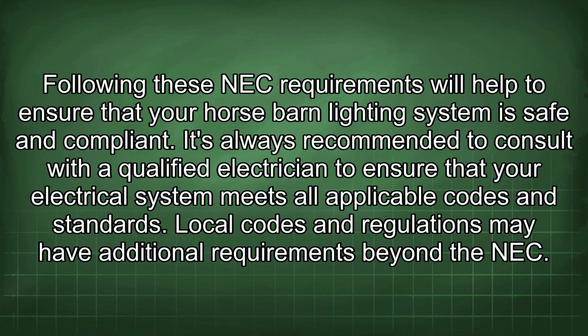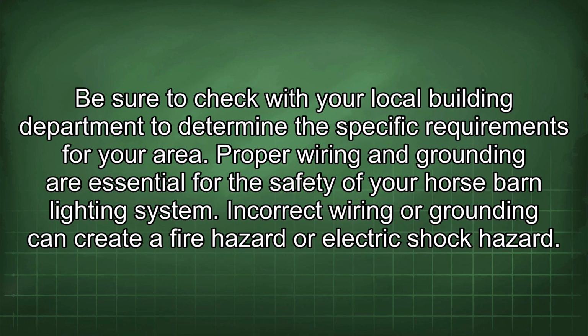It's always recommended to consult with a qualified electrician to ensure that your electrical system meets all applicable codes and standards. Local codes and regulations may have additional requirements beyond the NEC. Be sure to check with your local building department to determine the specific requirements for your area.